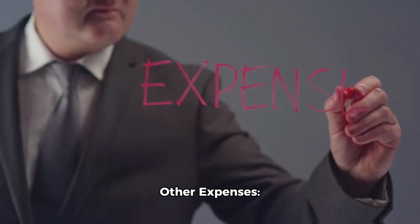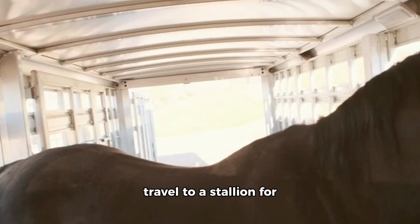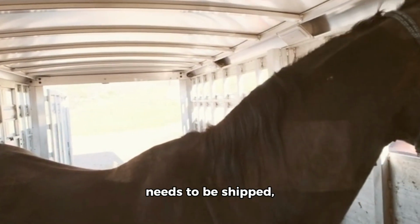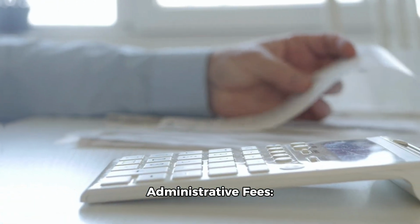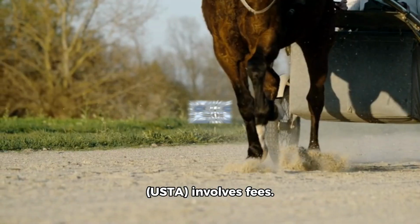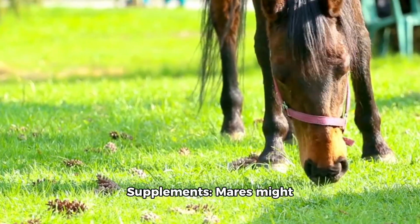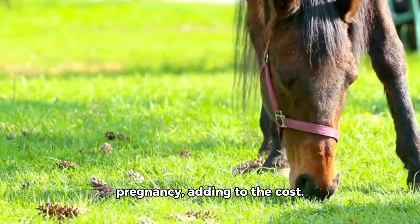Other expenses. Transportation. If the mare needs to travel to a stallion for live cover or if semen needs to be shipped, transportation can add significantly to the cost. Registration and administrative fees. Registering the foal with the United States Trotting Association (USTA) involves fees. Nutrition and supplements. Mares might receive special diets or supplements during pregnancy, adding to the cost.